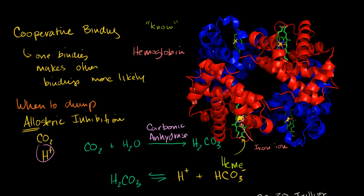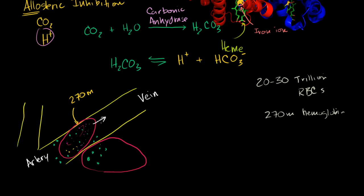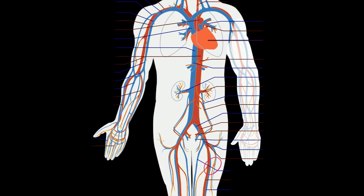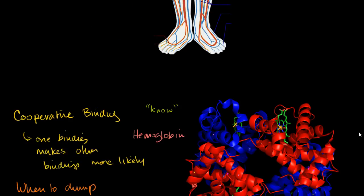So this is, at least in my mind, a brilliant mechanism, because the oxygen gets let go just where it needs to let go. It doesn't just say, oh, I've left an artery and I'm now in a vein. Maybe I've gone through some capillaries right here and I'm going to go back to a vein. Let me release my oxygen, because then it would just release the oxygen willy-nilly throughout the body. This system, by being allosterically inhibited by carbon dioxide and an acidic environment, allows it to release oxygen where it is most needed, where there's the most carbon dioxide, where respiration is occurring most vigorously. So it's a fascinating scheme.